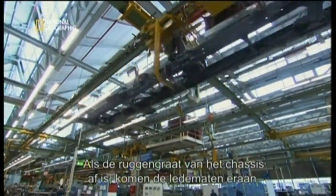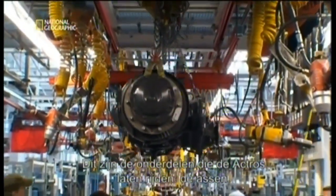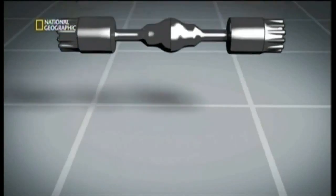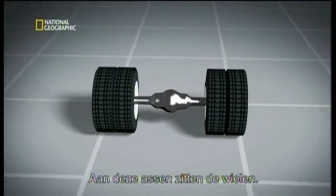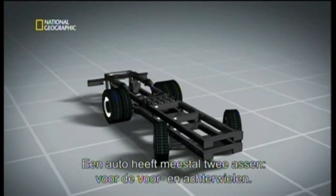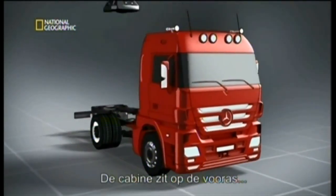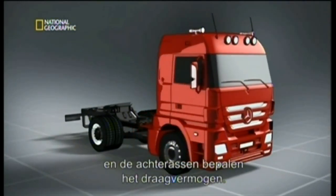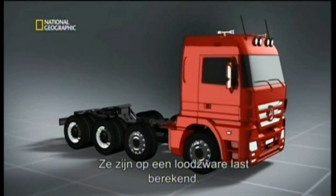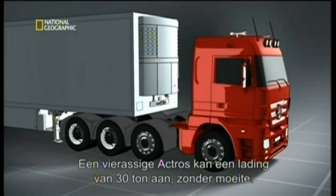With the backbone of the chassis assembled, the limbs are added. These are the components that make the Actros roll. The axles. These central shafts hold the wheels. A car usually has two axles, one controlling the front wheels, another controlling the rear. The Actros can be made with up to 4. The cab sits over the front axle, while the rear axles determine the maximum load. And they're designed to shoulder a Herculean burden. A 4-axle Actros can handle a 30-ton load without breaking a sweat.